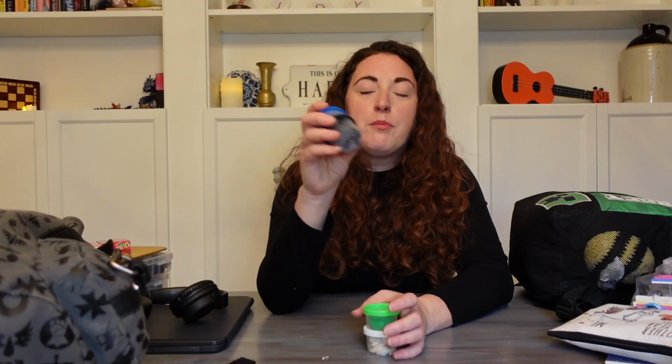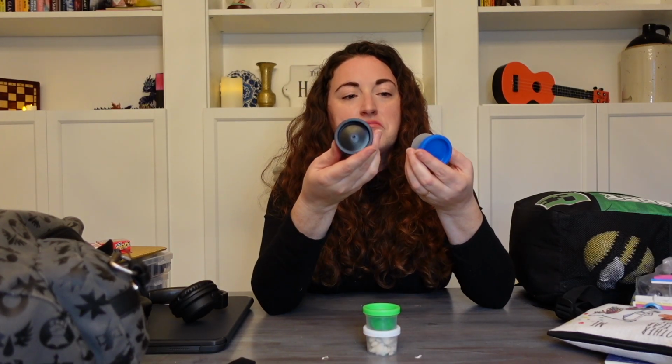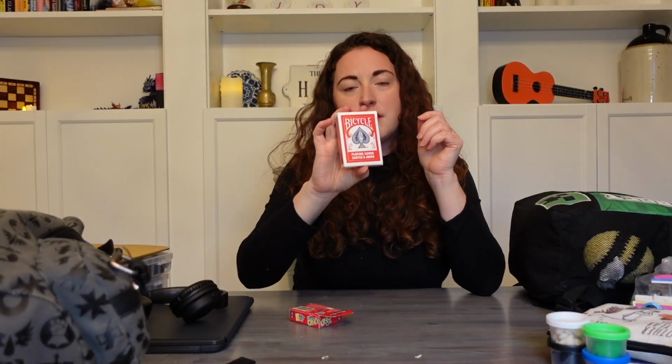I really enjoy bringing small things of Play-Doh. And we like to bring small games and card games. This is like a tiny little Uno Go. And of course, cards like this.